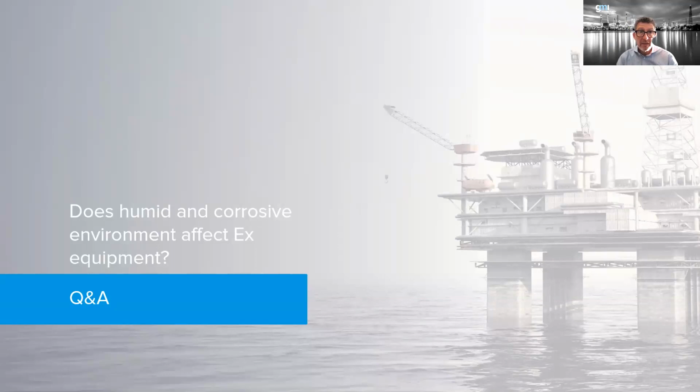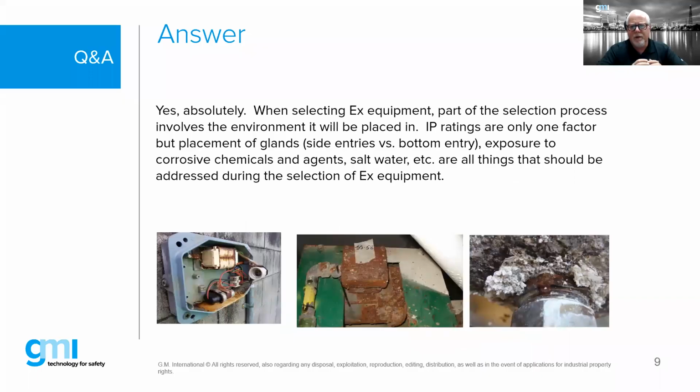Does humidity and corrosive environment affect the EX equipment? I believe so. Yeah. Here's some examples. So remember, IP ratings deal with solid objects and water, but don't necessarily address the corrosion resistance of a particular piece of equipment. As an example, those 3 pictures below are pieces of EX equipment that, yes, from an EX perspective, they are fine, but maybe because of a material characteristic or the corrosive environment, they very well may not have been suitable, based upon the fact that either the materials were incorrect or possibly how it was installed.